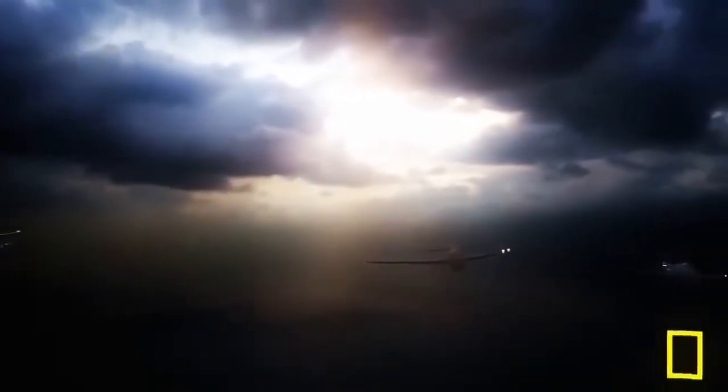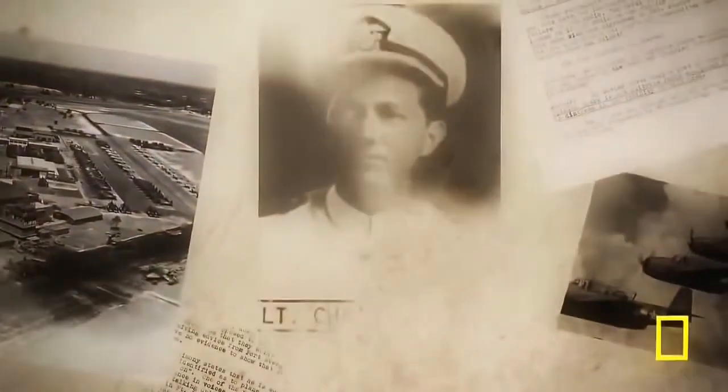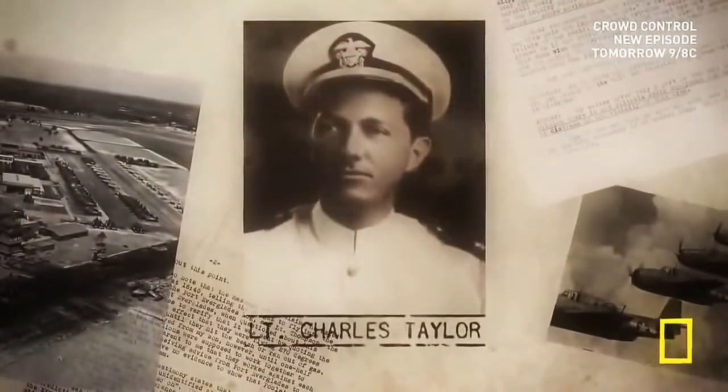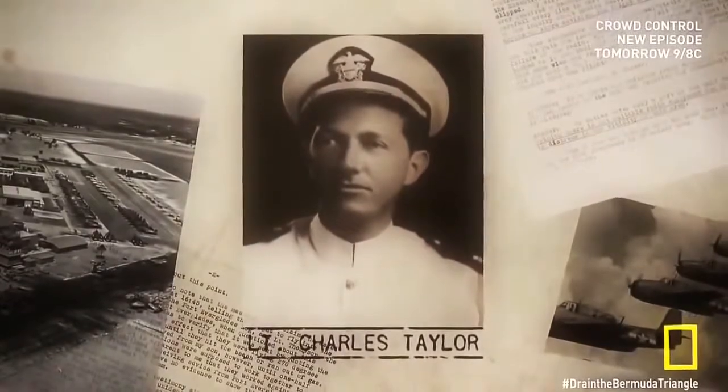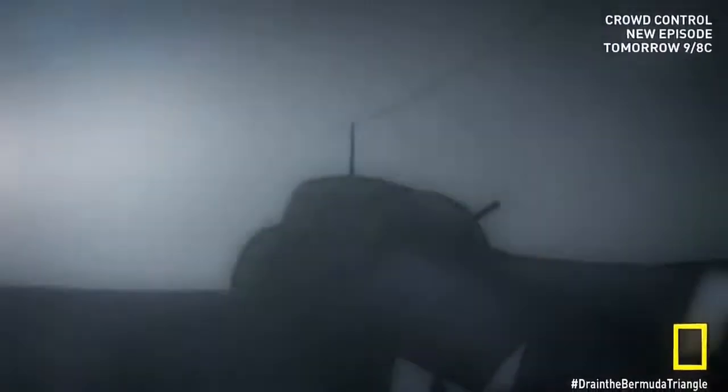December 5th, 1945. 5 Avenger torpedo bombers take off from Fort Lauderdale Naval Air Station in Florida. Flight 19, as it's codenamed, is a routine navigation training mission along the Atlantic coast. In command is U.S. Navy Lieutenant Charles Taylor, a highly experienced airman. He's led dozens of training missions, but is unfamiliar with this particular stretch of coast. Midway through the mission, things start to go wrong. Lieutenant Taylor reports trouble with his compasses. With the weather deteriorating fast, they're soon hopelessly lost.